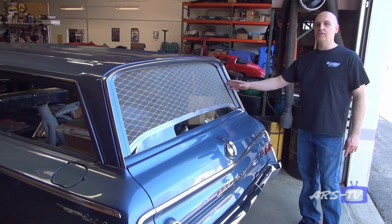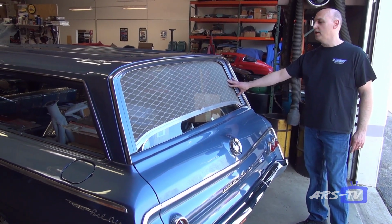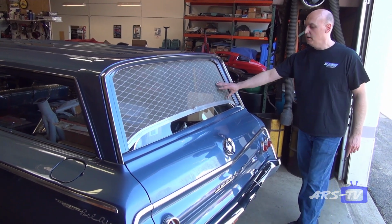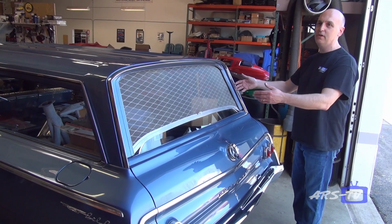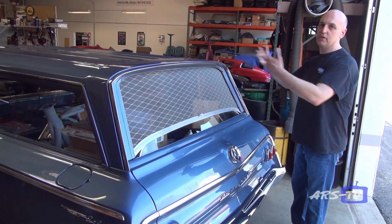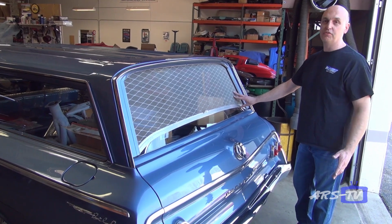Check this out. This is a dealer installed option that you could have bought from Chevrolet back in '62. It's a metal screen, and you put it by the window, and you can put your dog back there, you can sleep back there if you're going to do camping. It's really cool. Or unroll the windows and let the breeze blow through. It's a very, very unique option, and I've never seen it.